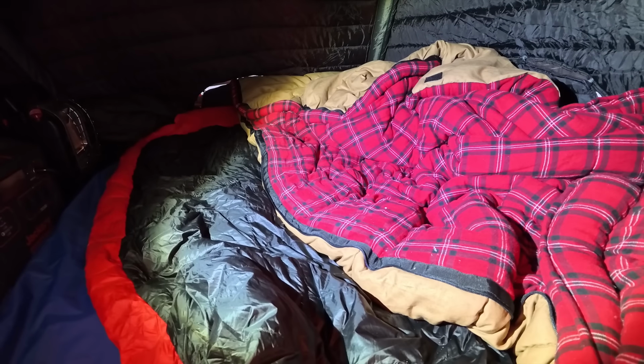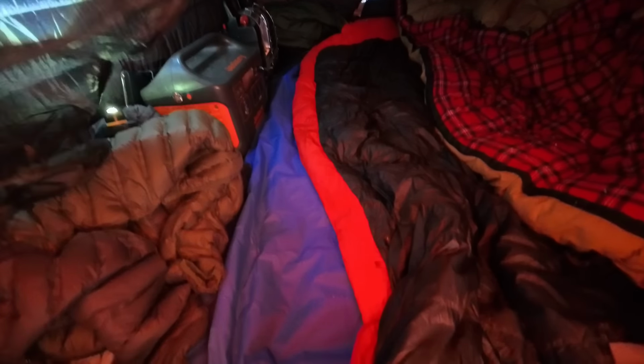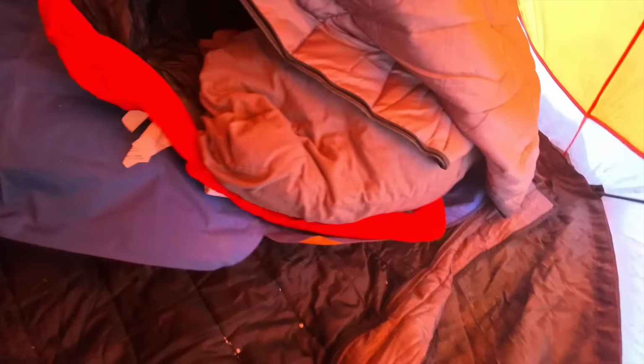But at least it was a thick, heavy-duty sleeping bag, and I've spent a lot of time in the snow, so it wasn't really that big of a deal for me. I still got a pretty decent night's sleep, but sleeping basically right on the snow is not ideal. However, I was probably a little bit warmer because this material is in the floor too. So it's an entire tent, floor included, that is insulated, which is nice.